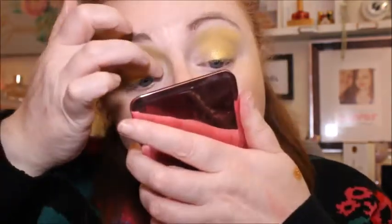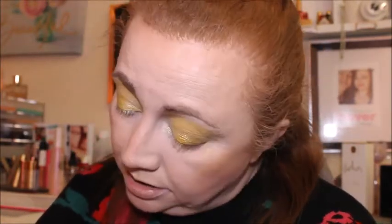Okay, I need a white. Then I'm going to go in with strobe lights, so that's a paler yellow. Yeah, it's more of an in the corner. It's beautiful though. It's like a pastel. Okay, so I've done both eyes with that strobe lights, but we're going to go in with it just in the inner portion of the eye as well. And I'm using this shading brush.